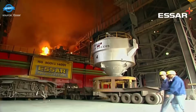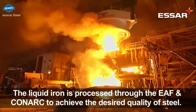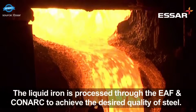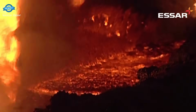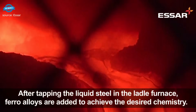Upon arrival, they are unloaded and directed to storage bays or directly fed into direct reduced iron, DRI, Corex, and blast furnace BF units. Through controlled chemical reactions involving reformed natural gas, limestone, coal, or coke, the pellets are reduced to molten iron or direct reduced iron.